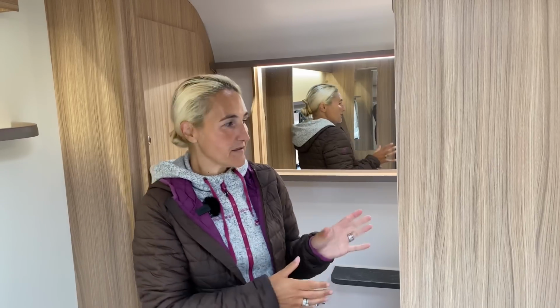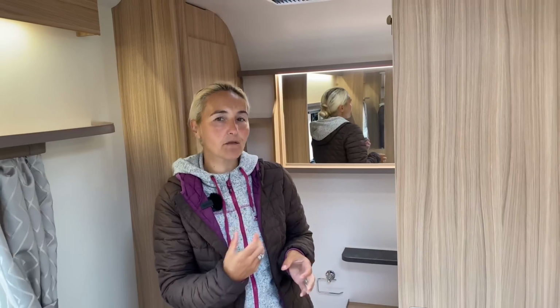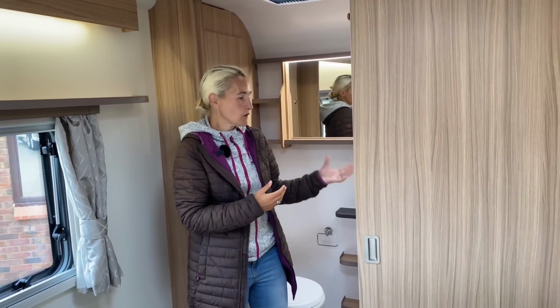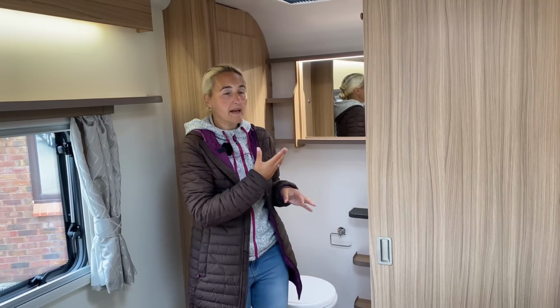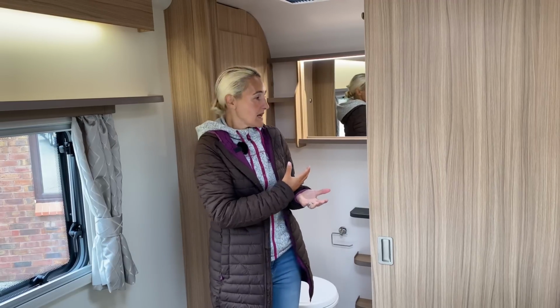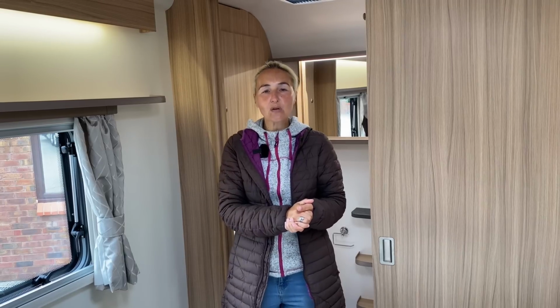So that's the rear washroom. The only thing I'll say about it is it feels a little bit basic. I'd have liked to have seen it a bit softer in there. That's the word I'd use. It's not a very soft space. So for me, I'd say the bathroom is probably the most disappointing part of this caravan. So what we'll do is we'll head back into the lounge and we'll just do a summary of the Bologna.